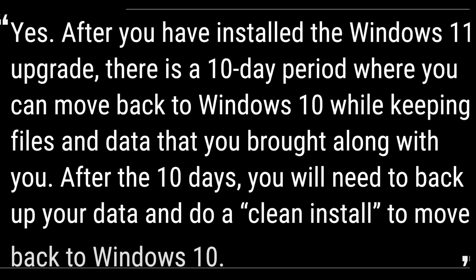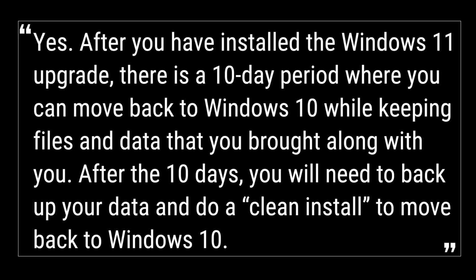Now, here's a good question. Can I go back to Windows 10 after I upgrade if I don't like Windows 11? The answer is actually yes, but there's a limited time before you stay permanent with Windows 11 or go back to Windows 10. So let's answer that question. After you install the Windows 11 upgrade, there's a 10-day period where you can move back to Windows 10 while keeping the files and data you brought along with you.